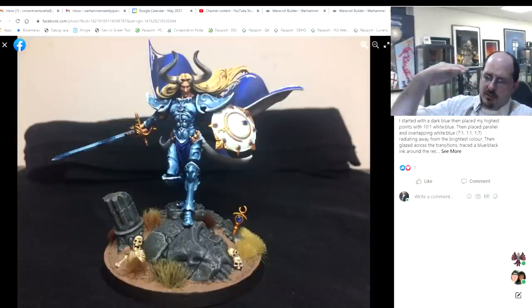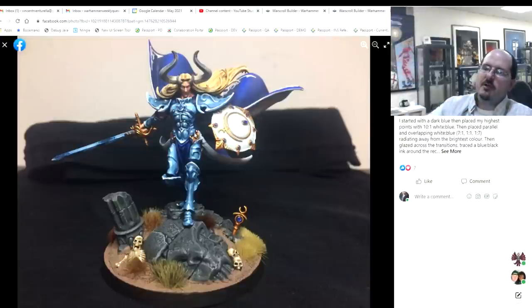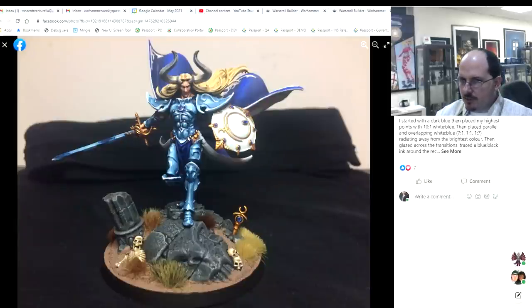To put this more in terms of the numbers I've been using, let's say we're talking light from above. Then you have to go 1, 2, 3, 4, 5, 4, 3, 2. Or at least to three.